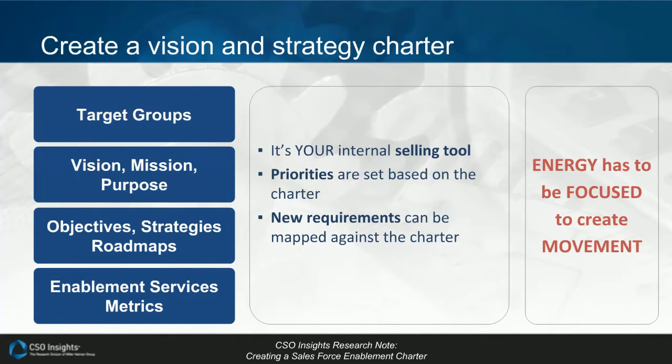And once we've done this, we've already done a lot of the work we need to do to create a charter. What we mean by that is a vision and strategy charter. Ideally, at the end of the day, you have that on one sheet of paper. During this process of assessing your current state, you probably assess what target groups you're working for. Do I provide service for salespeople only or also for sales managers? Whatever it is, it depends on your current state, no right or wrong, but just be clear about it.